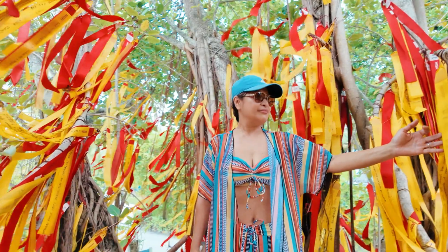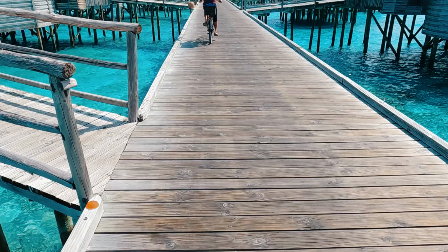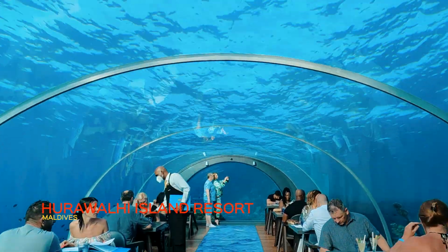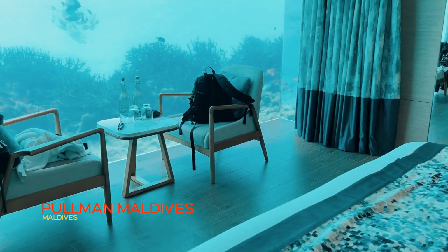We've indulged in the luxury of resorts like Conrad and Hilton Amingiri, embraced eco-friendly stays at Six Senses, dined underwater at Hurawalhi, and even slept in an underwater bedroom at the Pullman Maldives.